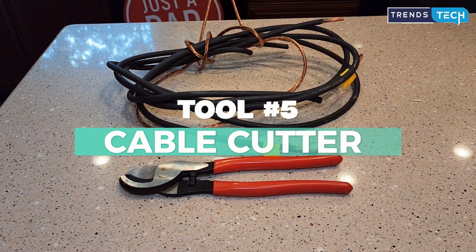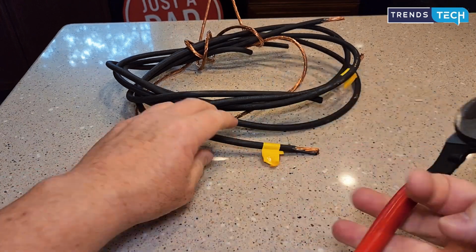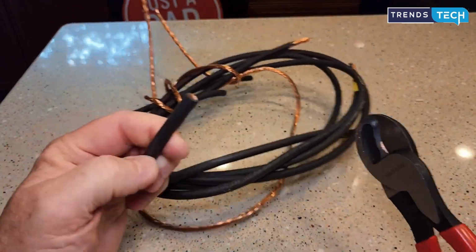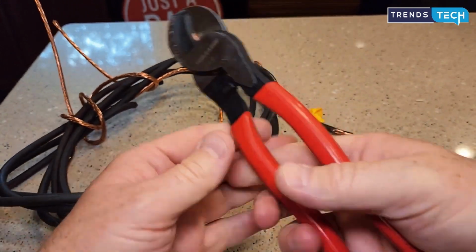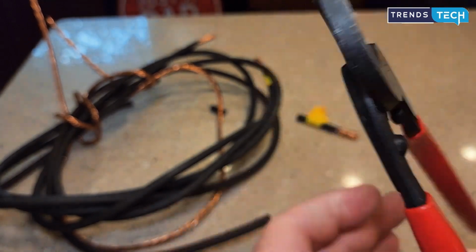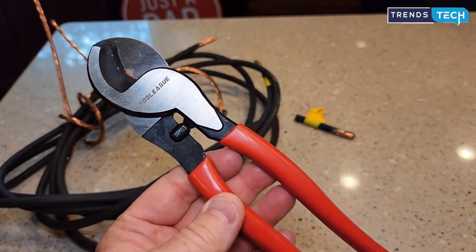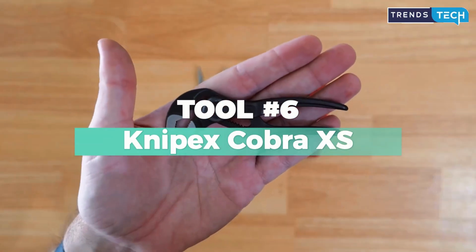Next on the list, the cable cutter. Whether you're dealing with thick copper wire or smaller electrical cables, this tool gets the job done with ease. Its high-leverage design means you can cut through even the toughest materials with minimal effort, leaving you with smooth, clean edges every time. It's sharp, durable, and a must-have for electricians, hobbyists, or anyone who needs to cut wire on the regular.